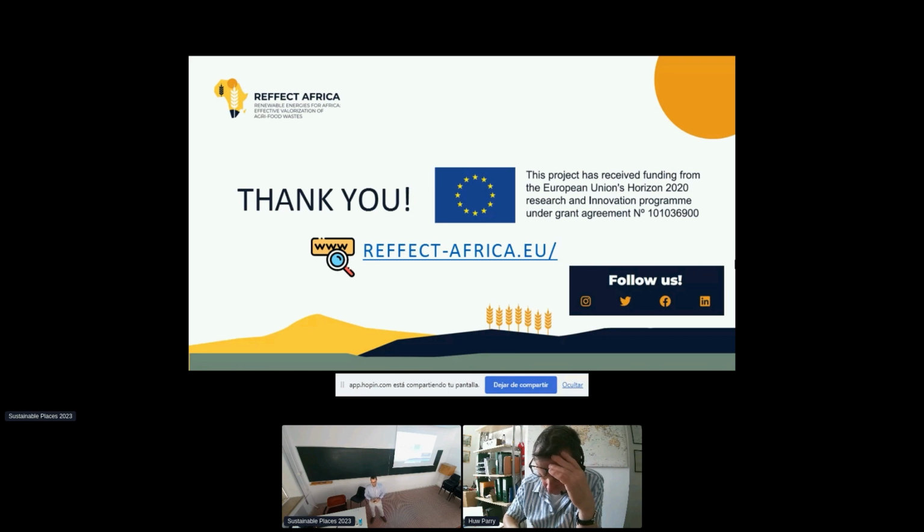A major part of the project will be towards the end when the demonstrator is installed, to have a close interaction with a local entity that will manage the plant. We'll need to leave the knowledge and the skills to run the plant and do the maintenance, as in other projects, so that they will be completely independent in the operation and life cycle overall of the technology.